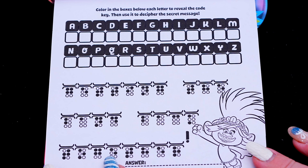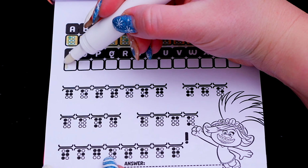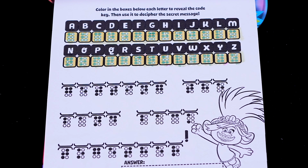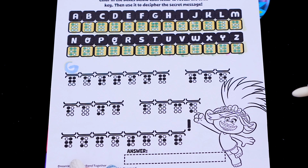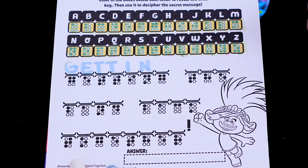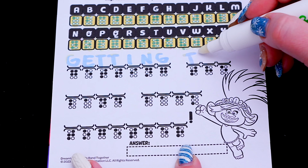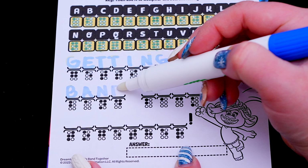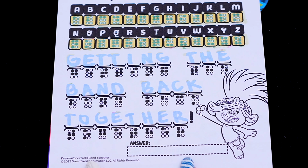This one says color in the boxes below each letter to reveal the code key. Then use it to decipher the secret message. Okay, first let's reveal the code key. And now let's figure out what this message says. Okay, so the first letter is G. And the next one is E. This one looks like a T. I, N. And another G. Okay, so the first word is getting. Now let's fill in the rest of the message. All right, so the secret message says getting the band back together.